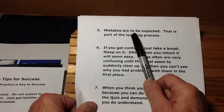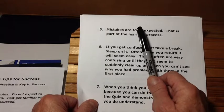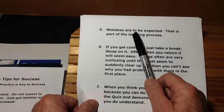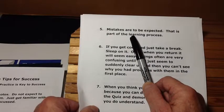I have a PhD in mathematics, and I've studied mathematics off and on now for all of my life. And let me tell you something. I have made many mistakes. But the nice thing is when you make mistakes, then you learn from them.